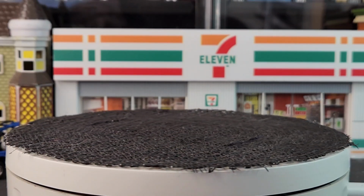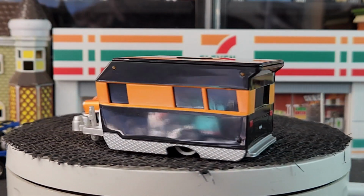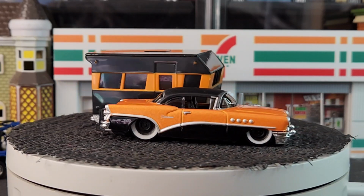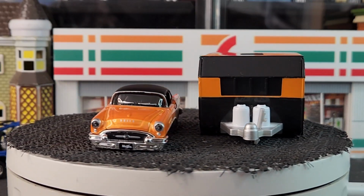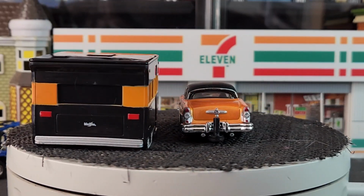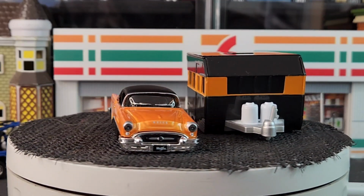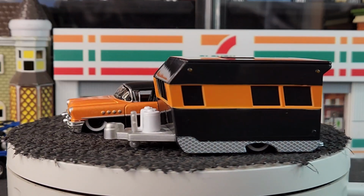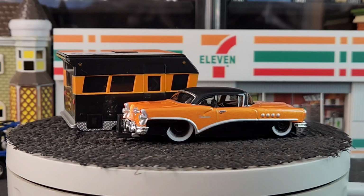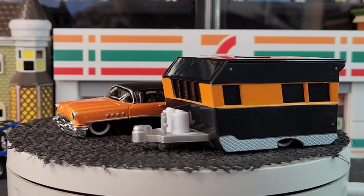And next, guys, here's another one of my favorites. This is, like I showed you guys, the Roadmaster, and it has its own trailer with it. This, guys, just reminds you of the 50s. No matter how you look at it, it just reminds you of the 50s. If you ever watched I Love Lucy, when they went traveling on vacation, this is what they traveled with.